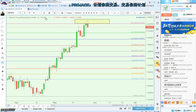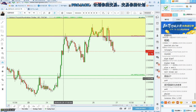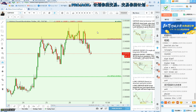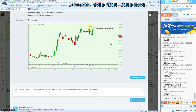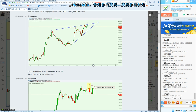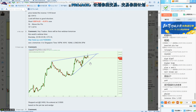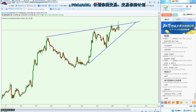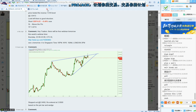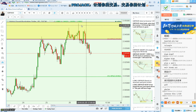And I see the 1 hour. What I posted on TradingView is a 1 hour pin bar, right? Did you see that? This morning I posted here. It's also a wedge, right? We have a pin bar here. So once this pin bar is formed and it did not break a higher high, you can short. Definitely you can short. And very simple, the stop loss just goes beyond the pin.